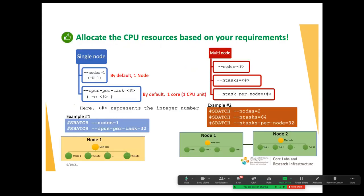To increase your productivity, this slide addresses your question. On one node, how many threads will I be using with CPUs per task? In this example, I'm using one node, CPUs per task 32, meaning my threads can be 1 to 32. In the second example, I will be using nodes 2, ntasks 64, ntasks per node 32, meaning in total I'm looking for 64 CPUs, but 32 on each node. Based on your requirement, you need to select the parameters.